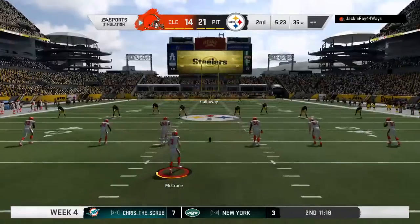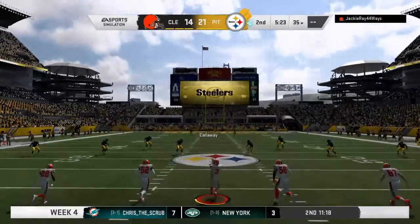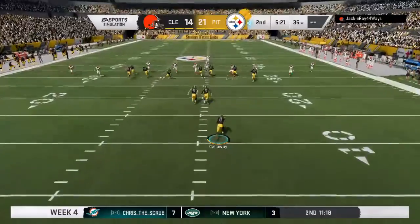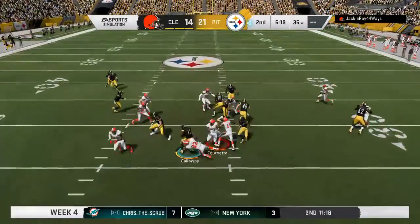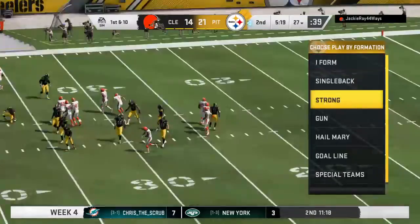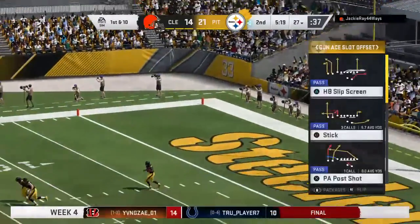Following the touchdown, McCrane set to kick it away. This one fielded at the 5. And he'll take this across the 25. Couple extra yards up to the 27-yard line.